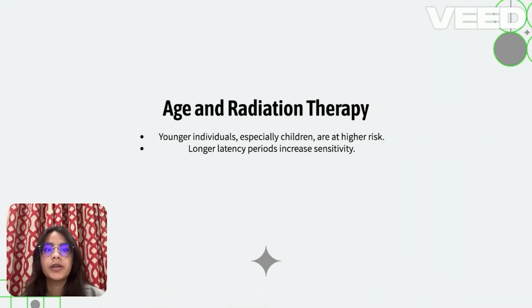One of the most significant risk factors for secondary malignancies is the age at which a person receives radiation therapy. Children are particularly vulnerable due to their longer life expectancy and increased sensitivity to radiation. Studies have shown that children are up to 10 times more likely to develop secondary malignancies than adults, largely because they have more time for these cancers to develop.